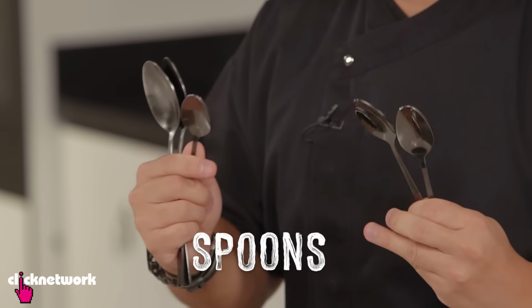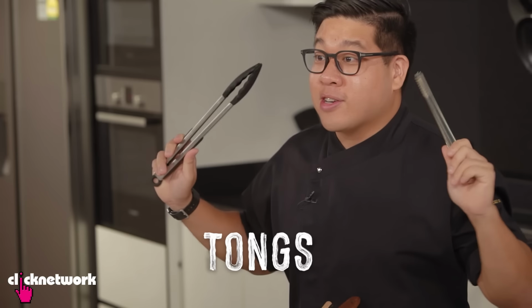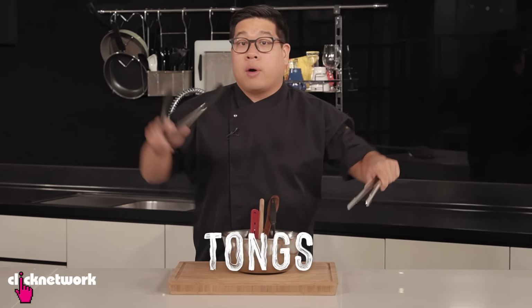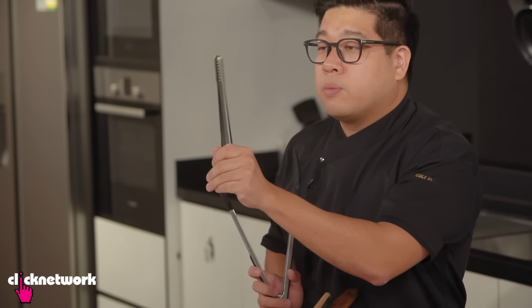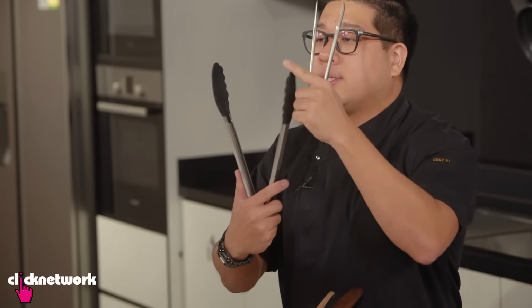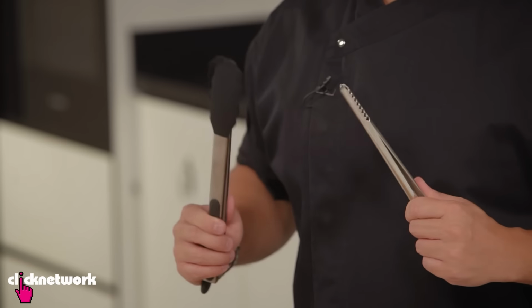More prep essentials as you cook. Spoons. Teaspoons and tablespoons. Incredibly useful for all your needs. Tasting, scooping ingredients. This is called a strainer. Very self-explanatory. Very useful. Tongs for handling raw meats or handling cooked items. I like two types, a more durable, heavy-duty metal version and one that has a rubber tip so that when I'm stirring things in a non-stick pan, I don't scratch it.